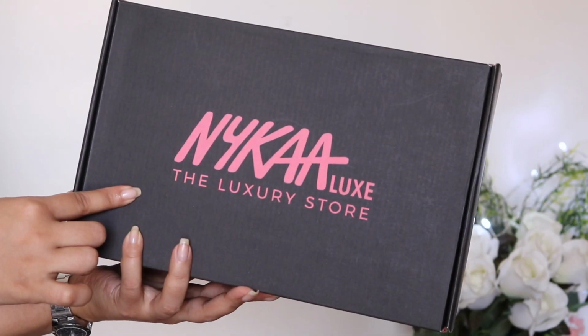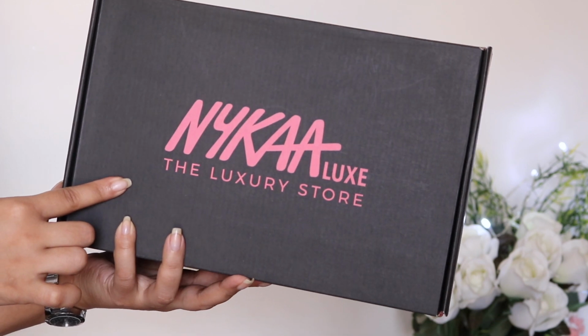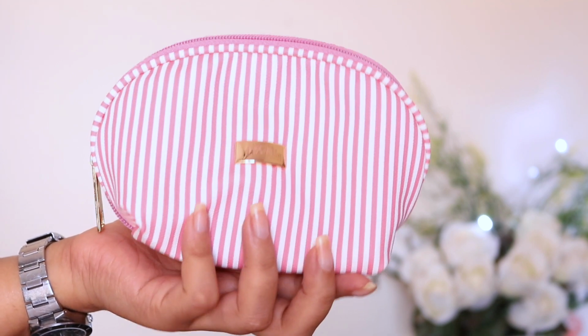This was my first haul from the Nykaa LUXE Store, so I was quite surprised to see that they actually send the products in a really cool packaging. It's a very special packaging, and you also get freebies like travel pouches, etc. Right now they have an offer going on. If you buy products worth ₹5,000 from the Nykaa LUXE Store, you get this really pretty pink pouch, which I think is perfect for carrying in your handbag.